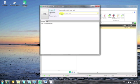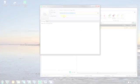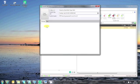He can now specify how long this transfer will be valid. John picks 1 week from today. He enters a subject line and a text message for the bank. After pressing start, the documents will be securely transferred to the inbox of the banks.